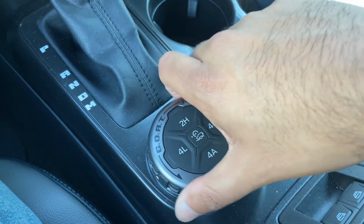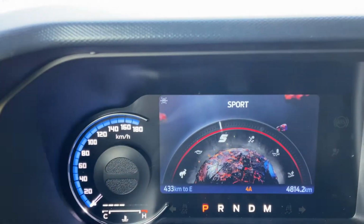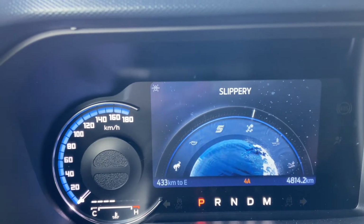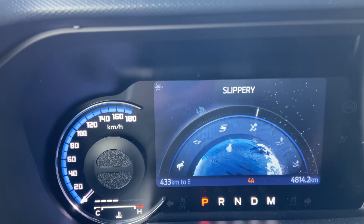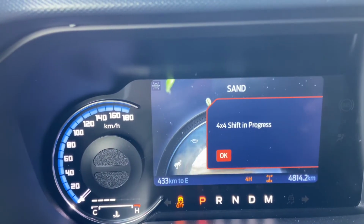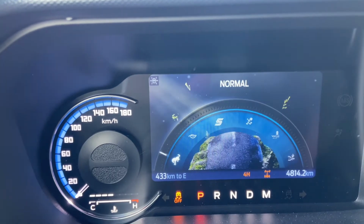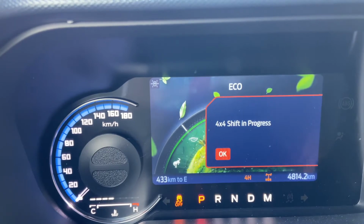So if I were to swivel this wheel here, the display changes on this side. So right now it's in sport mode. If I swivel it to slippery mode, you can see the whole display changing, and look how cool that animation is. And then there's 2 off-road modes here, which is mud and rut, and also, oh, it's changing the off-road settings, which is why that's happening. And there's also a sand mode. And then you can go all the way back onto the other side for your normal mode and your eco mode. But just these graphics and these visuals are so, so cool.